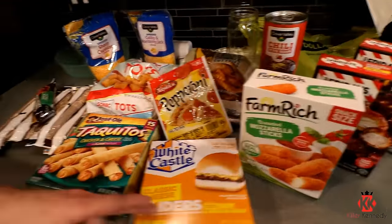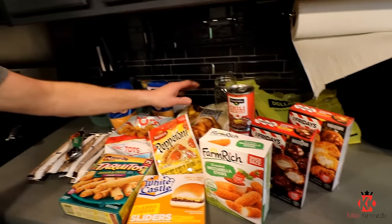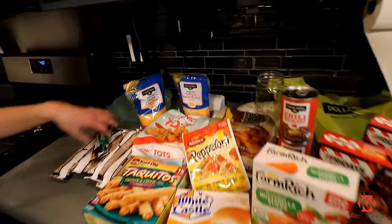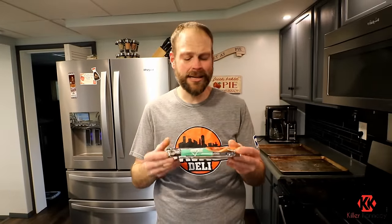We got taquitos, we got sliders, we got mozzarella sticks, we got two types of boneless wings. Chili, because we're gonna make loaded fries and loaded tots. We also have these Supreme pizza stick things. These things are fire. We got six of those things. This thing ought to be pretty big, probably close to 10 pounds.